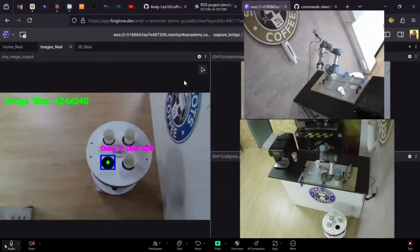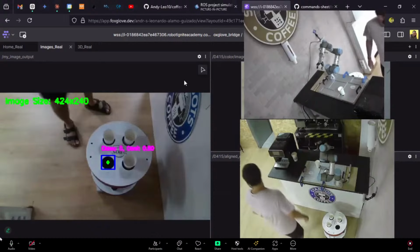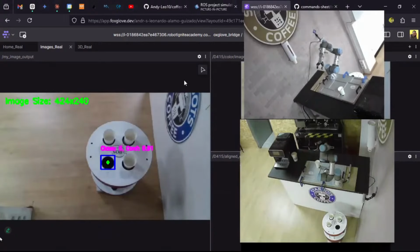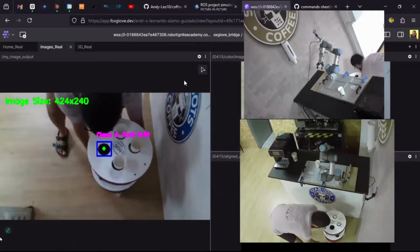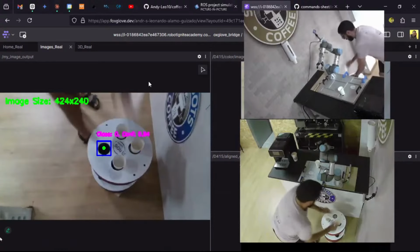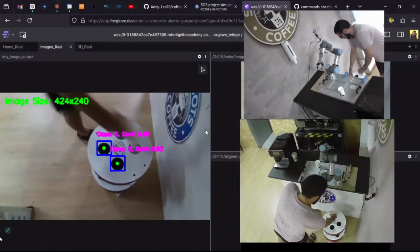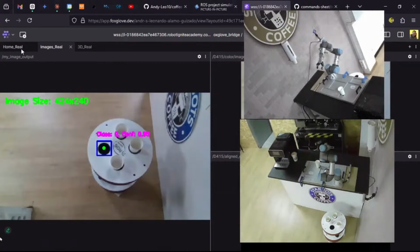Yes. I think he's going to rotate it now. Yeah, there we go. So we can see how it's changing. Okay.